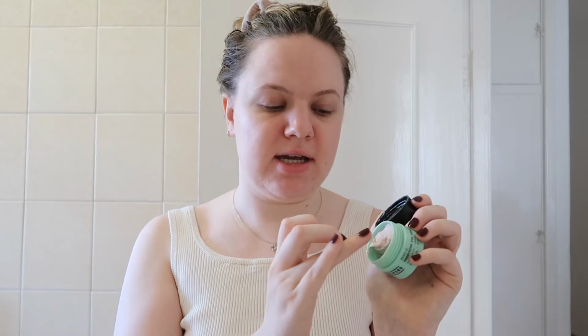So literally all I do is take a tiny bit on my ring finger. I read somewhere that you should always press products around your eyes with your ring finger, because it's the weakest. There we go. Who would know that I have multiple degrees, am I right? So you just put a tiny bit under there and a tiny bit under there, and you just dab it all the way around. Again, I know you're supposed to dab, but I end up just going like this, because who has the time every morning to just be lightly dabbing?